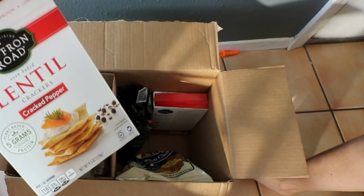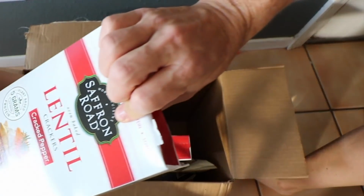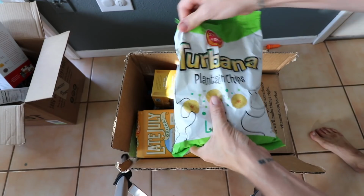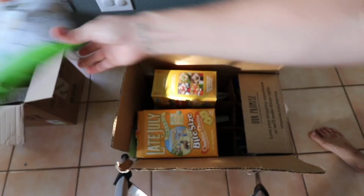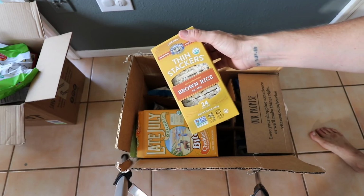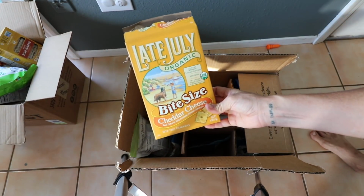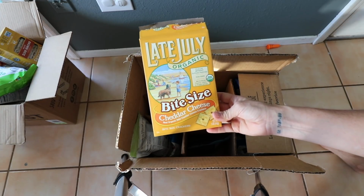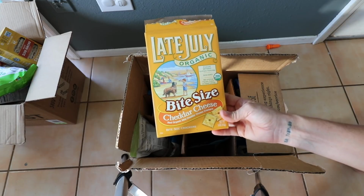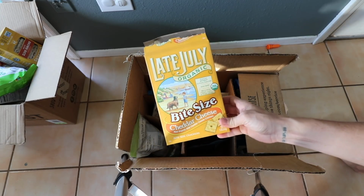I love this brand, Saffron Road lentil crackers. I got 2 of those. Okay, we got these plantain chips. We got these thin stackers brown rice crackers. I got 3 boxes of these, but I already took 2 to my mom's house because she loves to give them goldfish, but I just don't want them eating goldfish because of the GMO issue. So this is what I picked up.